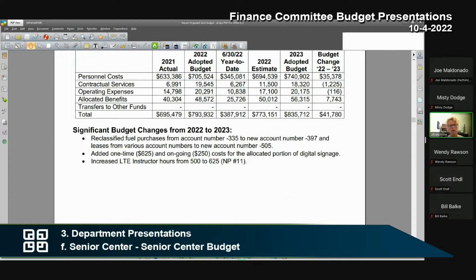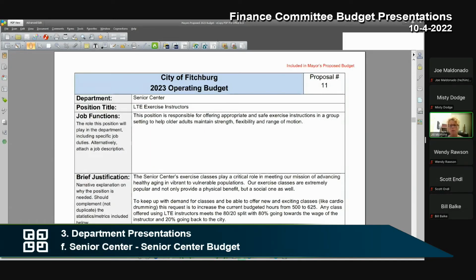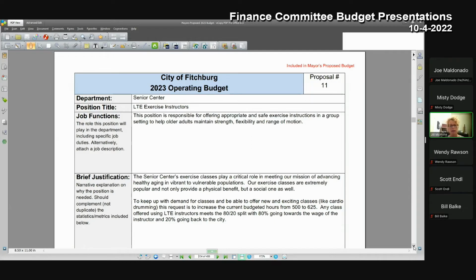exercise instructors, and we're finding that there's a need to offer more, and it's pretty cost effective to offer it with the LTEs versus bringing in an independent contractor. And even though they're LTEs, I can reassure you that we bring in the 20% that's required by the city. And so I'd like to be able to increase those hours so we can offer new fun classes that might strike our fancy, like cardio drumming, a new class we decided we wanted to offer, and we were able to train an instructor with some memorial funds that someone had given us, so it didn't cost the city anything. And now we're offering that cardio drumming class using one of the LTE instructors. So I'd like the ability to have a bigger pool of hours to offer more programs.